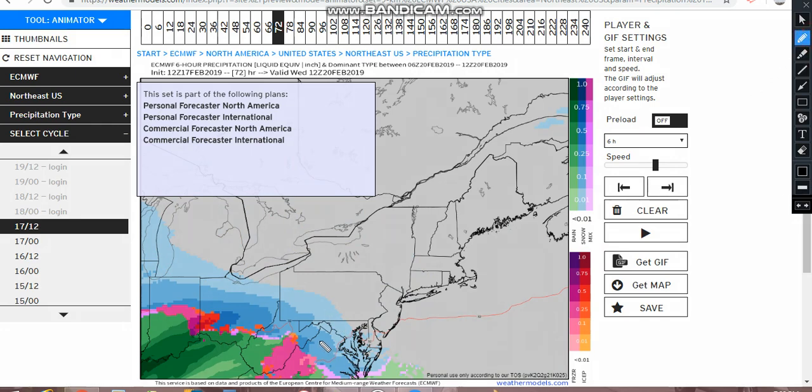Now, where it's going to set up, we're pretty certain now it's going to set up somewhere right in here. And how far north that makes it up, I think that heavy snow band might make it up to here, and then after this line, it just tapers off. There still could be some snow, but it won't be quite as heavy.